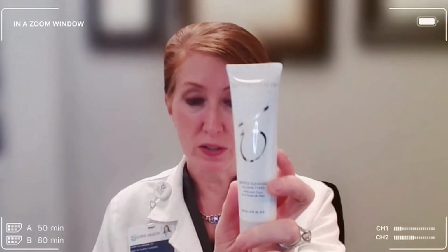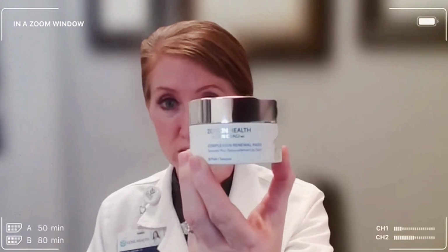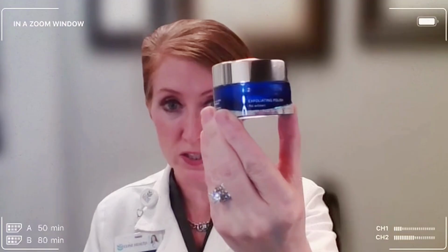So you want to make sure you've got a nice cleanser that's not going to dry you out. And then this one also has the pads, like you may have seen when you were a kid, the oxy pads, to get a real deep clean without drying you out. And then for the holidays, this is awesome. This is an exfoliating polish that gives you a nice glow after the shower. So this is a real nice kit to really get yourself ready for the holidays without the risk.